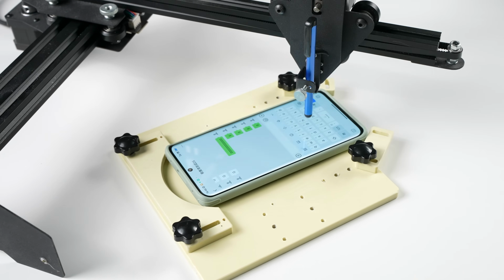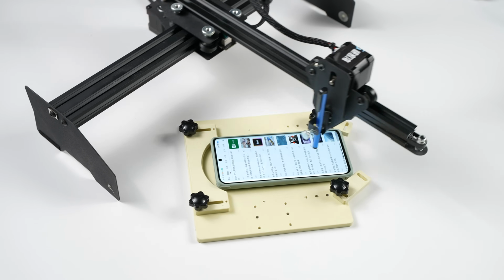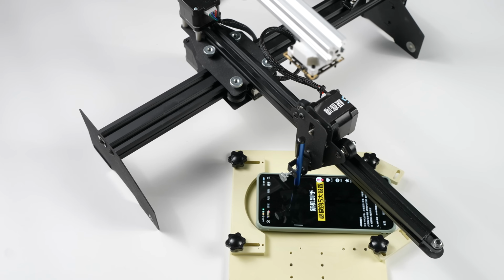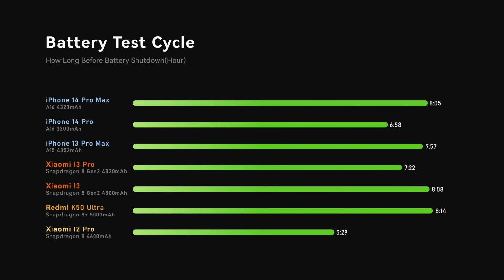That might sound like a very hard test to do, but don't worry, I can assure you no one gets depressed during the test because we built a robot for it. This little guy here will execute every single action at the exact moment as we want it, and it will never get tired. Here are the results of our battery tests. Looks like our theory isn't wrong.